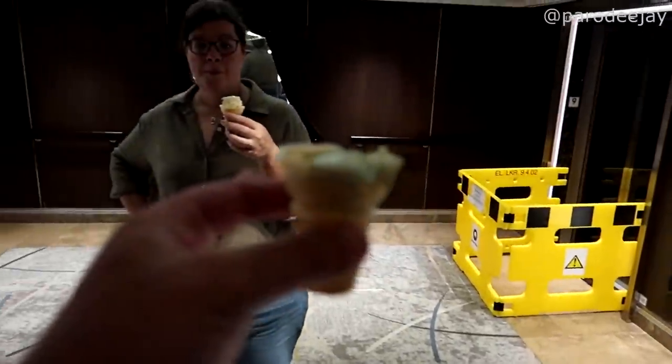I got some pistachio. It's almost gone. Do you got vanilla? It's good vanilla. Hard scoop. But they have soft serve also.